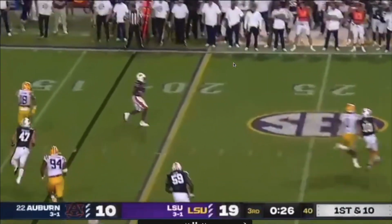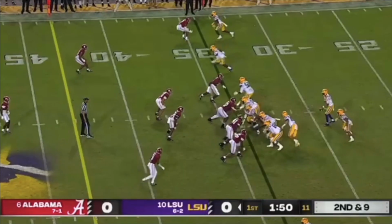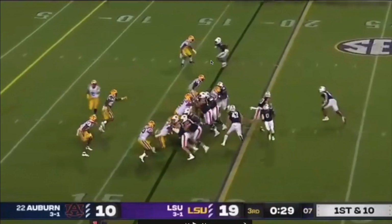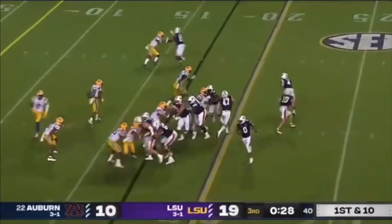Boom. You see the jam skills of Eli Ricks. Super good at jamming guys. You see the receiver takes an inside release, then he sticks it back outside. Now when he goes back out, boom.